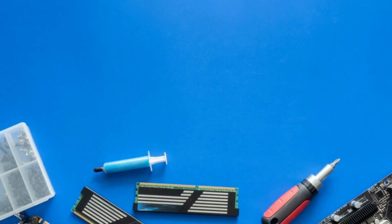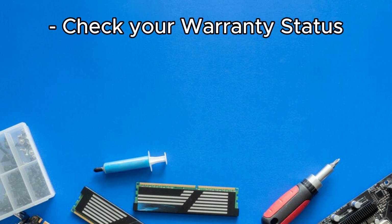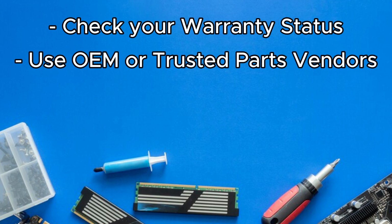So, before we wrap up, here are a few quick tips for repairing your computer. Check warranty status. Always see if your device is still covered under warranty before attempting any repairs. Sometimes DIY repair attempts can void warranties, so contact the manufacturer for hardware repairs to see if they're covered. Use OEM or trusted parts. Whenever possible, buy original or high-quality refurbished parts. Some brands can make this difficult, so be mindful when seeking repair parts.